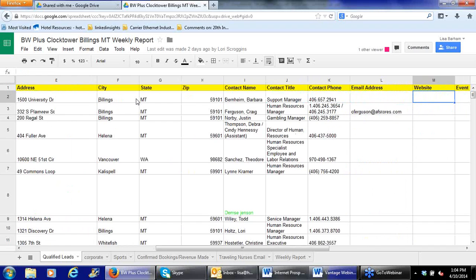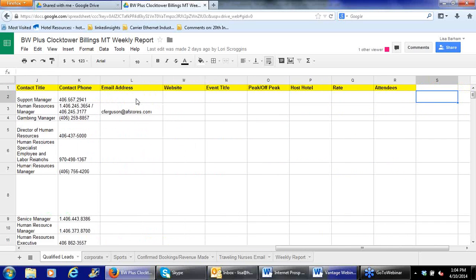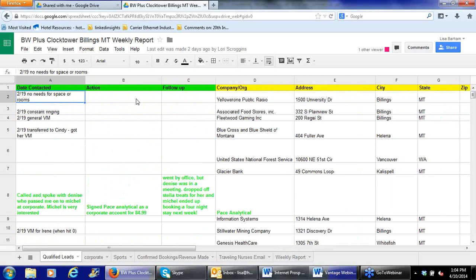It's one or the other. A lot of people ask that you go in and you put more when you're qualifying. This is a way that you can keep up with it over here. Or on the left-hand side of your spreadsheet, you can just put the date you contacted them, the action that you took. Did you send them an email? Did you follow up with a phone call? And then you need your follow-up.